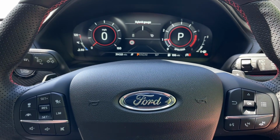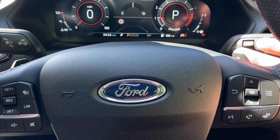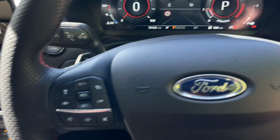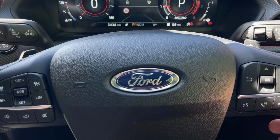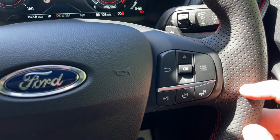So again, to begin with, I said it was a 7-speed automatic, and it's also like a power shift. It's also semi-automatic if you like, so we have the flappy paddles on the right hand and on the left hand to go up and down the gearbox respectively. So if you fancy being a racing driver for a little while, manual control of the gearbox.